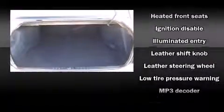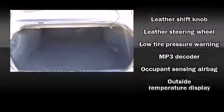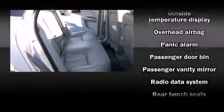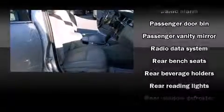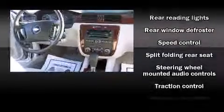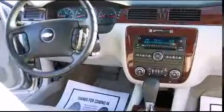Safety equipment has been integrated throughout, including dual front impact airbags with occupant sensing airbag, traction control, a security system, and four-wheel disc brakes with ABS. A Carfax history report indicates just one previous owner.